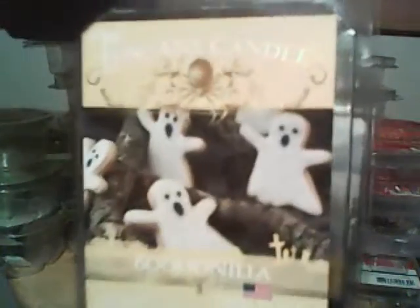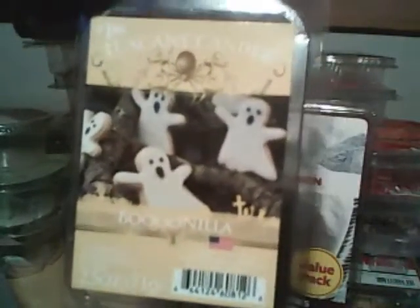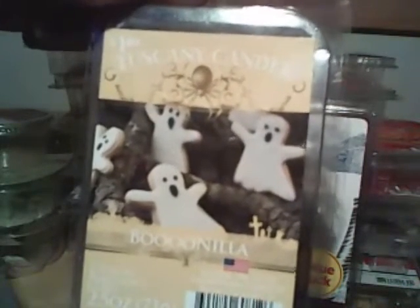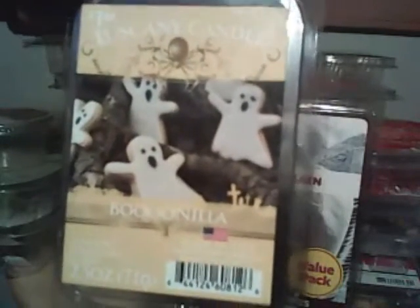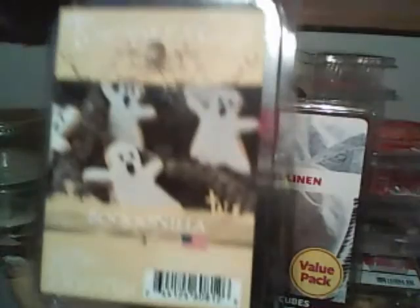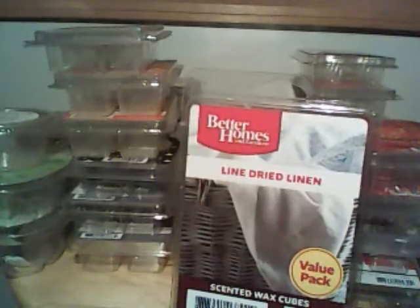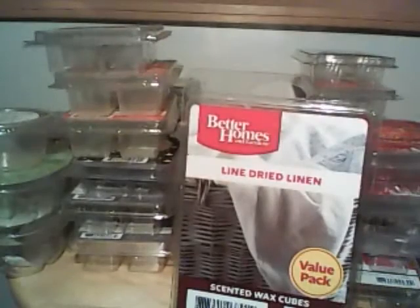This is a Tuscany Halloween melt in Vanilla. Now this one does kind of have an earthy quality to it. It has the vanilla. It's a really rich, strong vanilla, but it does have some earthiness to it. I think it's from AmbiEscents, because I do smell a tiny bit of maybe a licoricey vibe in there, but it's way in the background. So, you know, don't stay away from this because of that. It's basically a vanilla scent with just a tiny bit of spice in the background. Very, very nice. Very rich.